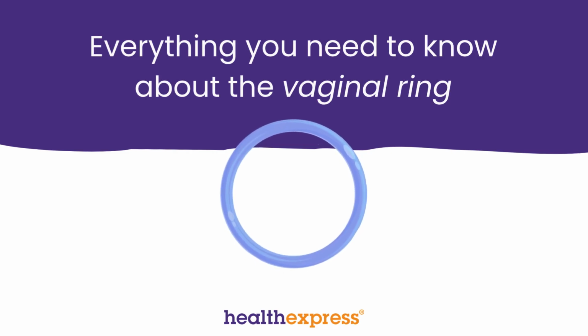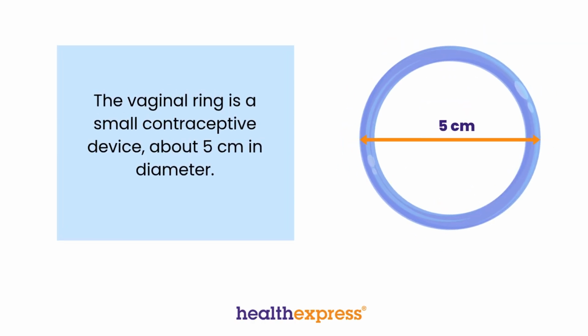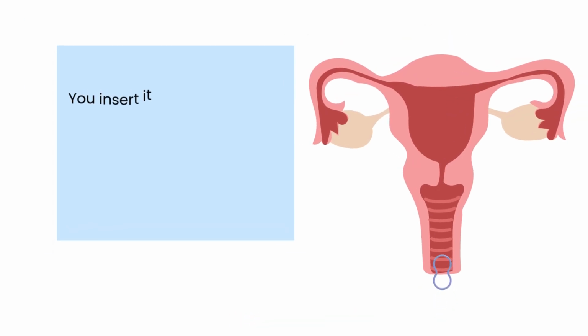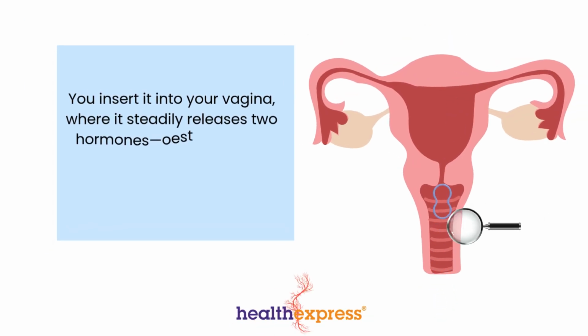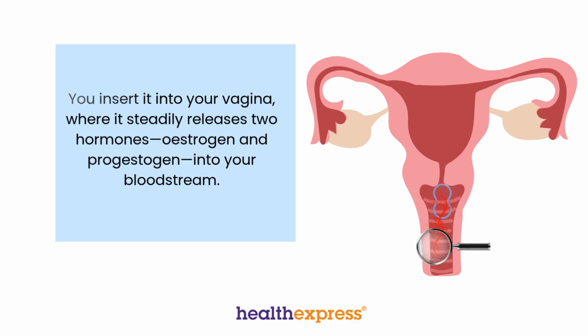Everything you need to know about the vaginal ring. The vaginal ring is a small contraceptive device, about 5 centimeters in diameter. It is made of soft, flexible plastic. You insert it into your vagina, where it steadily releases 2 hormones, estrogen and progestogen, into your bloodstream.